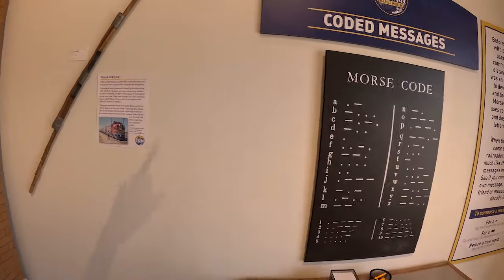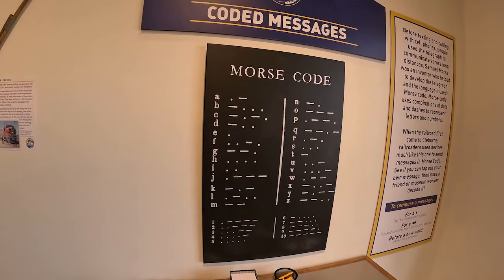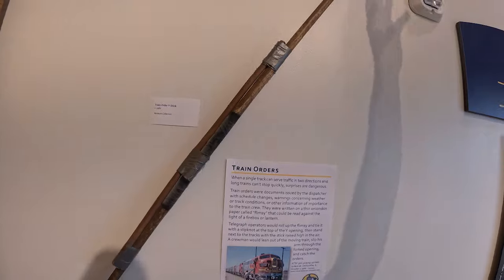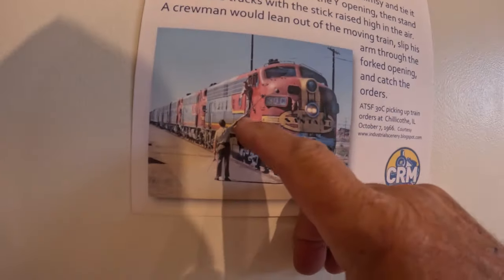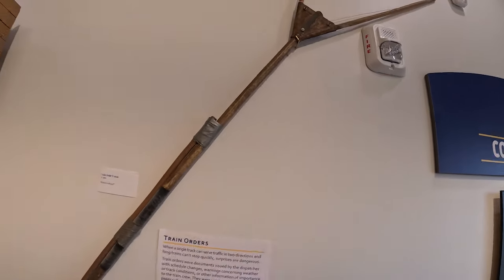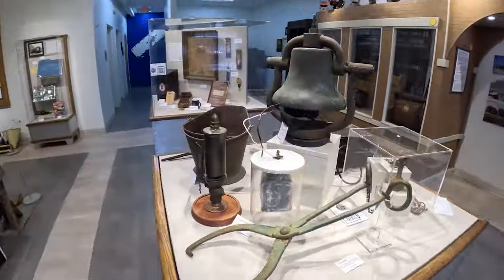Did you see that? Yes, I saw that. I wonder how many of those got jerked out of the hands of the guy. How many arms are missing because of that? So this is how they dispatched orders to the train. It would work like that. They would roll that up and the dude would lean out and stick his arm through it. The string would wrap around his arm. That'd be scary.